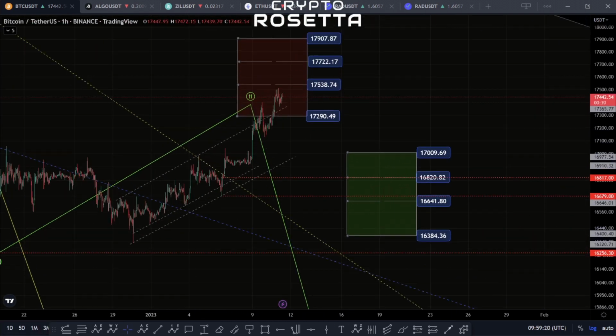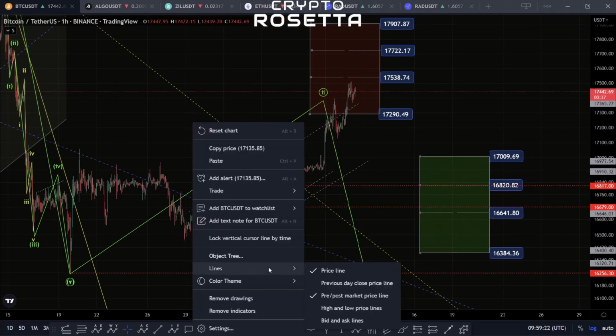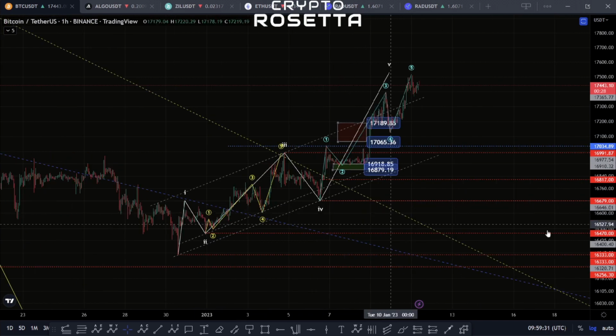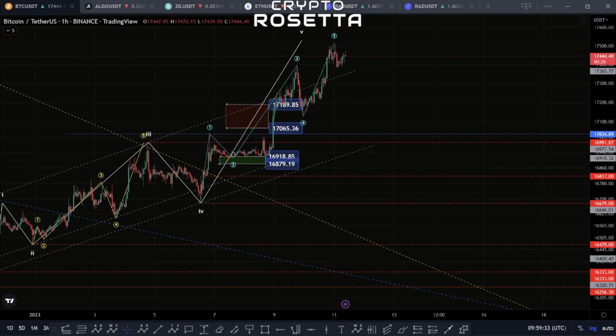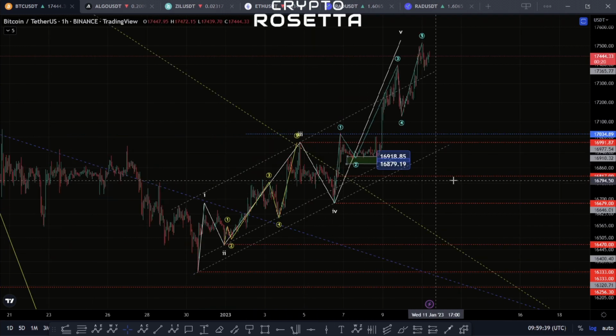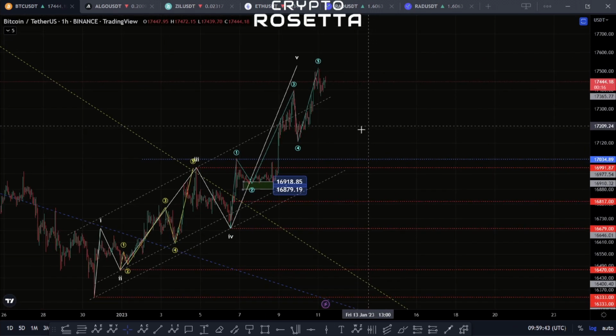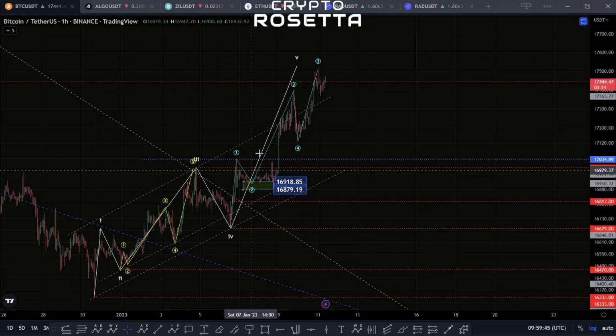Basically, within these moves here, I'm going to get rid of this bigger downward trend here so we have less information on screen. There we go. So basically what we can look at within this is the potential we have this as a 1, 2, 3, and 4, and a 5 to the upside. So in this case, we'd be looking at the fifth wave potentially extending.